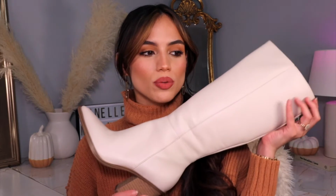I think that these would look really pretty with a satin emerald green dress. I don't know why I have that vision in my head, or this would just be really cute to wear with even a black dress, just that contrast. I would typically just wear these with skirts and dresses. I would not wear these with jeans.